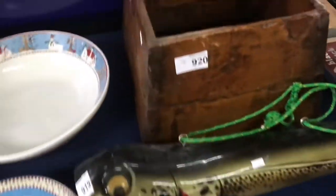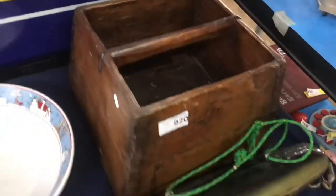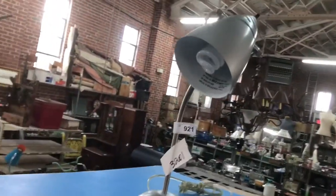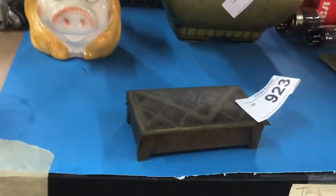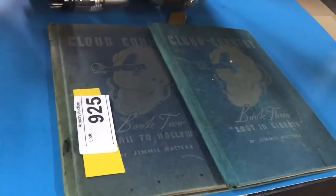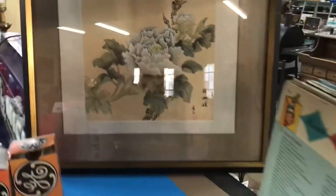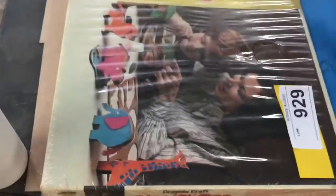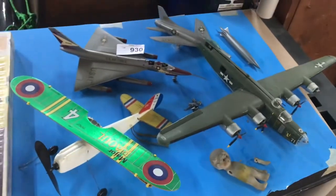It's an unusually large lure display. Nice primitive box. Character mugs. Nice Art Deco trinket box. Children's books. And there are tubes in every one of those boxes. More children's books. Looks like an unopened game. And then you have a model playing graveyard.